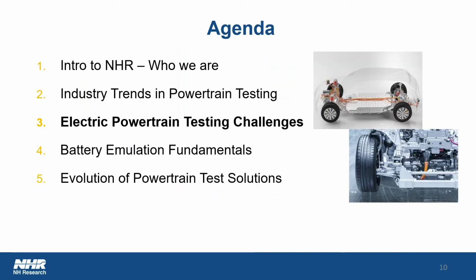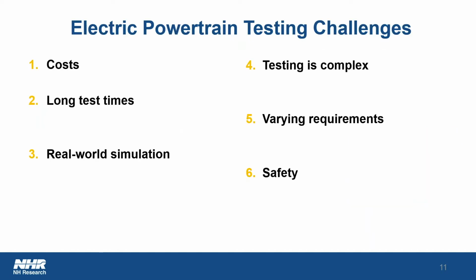So now that we've discussed that upward trend in electric powertrain testing, it's important to understand some of the challenges faced when testing them. And these challenges are what will drive the instrument selection and ultimately that test solution. So we have broken down some of the common challenges faced when testing electrical powertrains into 6 topics. The first is cost, followed by testing time, real-world simulation, complexity, varying requirements, and safety. Additionally, throughout the next few slides, I'll explain how NH Research has tackled them and the resulting solutions.